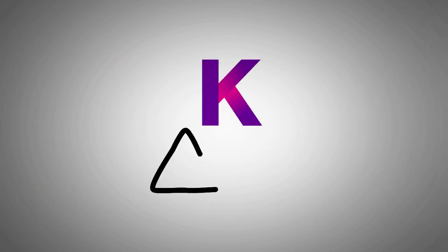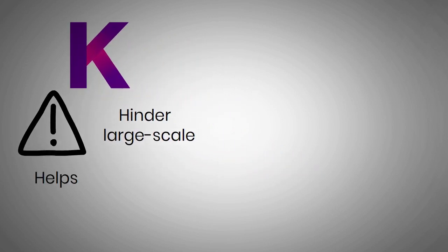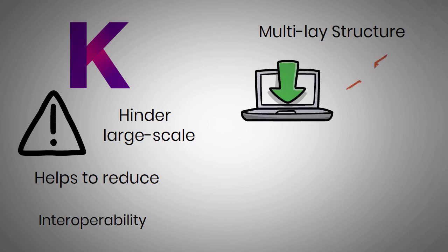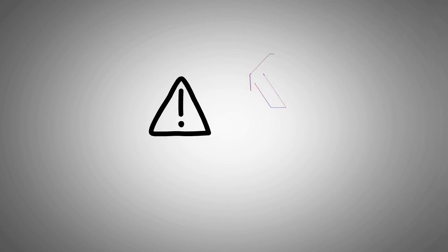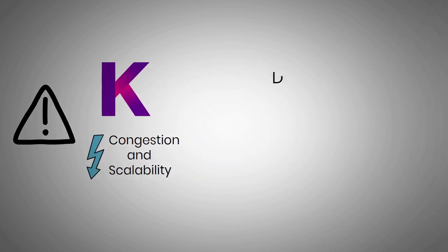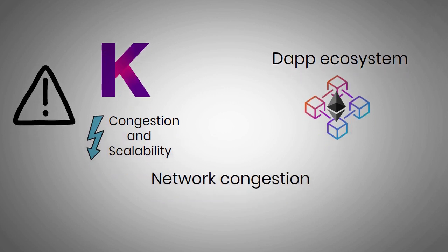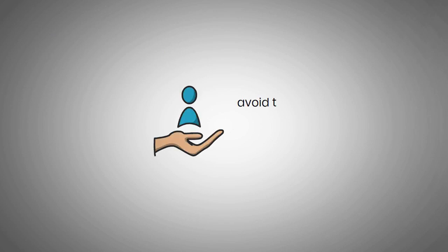Kadena solves a variety of problems that continue to hinder large-scale blockchain adoption. For one, it helps to reduce inefficiencies due to interoperability across industries. The network's multi-layer structure enables it to unite public applications, private blockchains, and other networks securely and seamlessly. One of the main issues that Kadena wanted to reduce is network congestion and scalability concerns. The world's top-performing dApp ecosystem and blockchain, Ethereum, currently suffers from network congestion. This congestion resulted in record-high gas fees throughout the year. Kadena users avoid these issues thanks to the unique technical structure of the protocol.